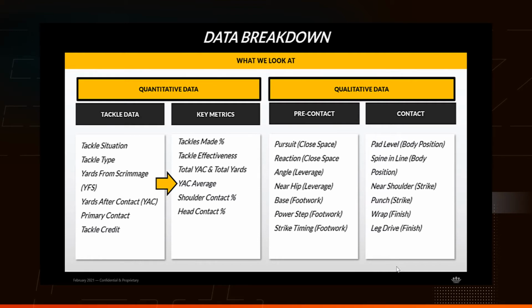And so again, that's the biggest thing when we compare the quantitative and qualitative data: we give the why as to why everything's happening, and are able to explain and give actionable insights for you as a coach and for your players as well, to be able to continually improve on the areas you need to.